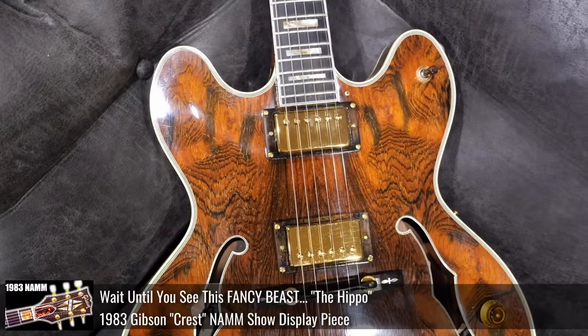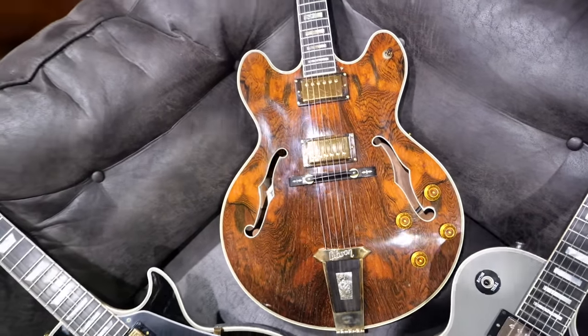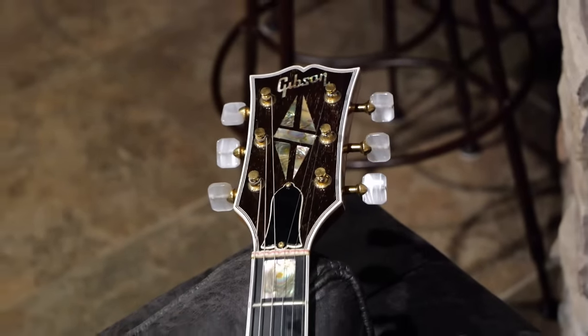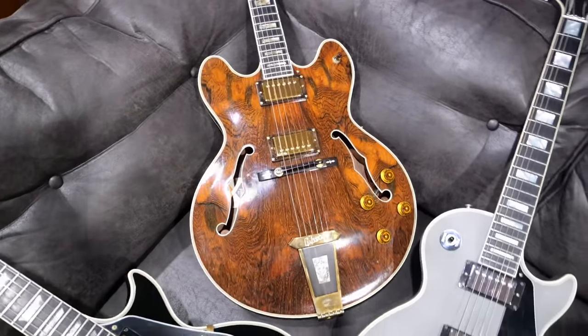Here's one that I nicknamed the Hippo. It's kind of like an ES-330, but it's got 335 specs blended in with it being a custom. And it's got that Brazilian headstock veneer over top of it, and the rest of the guitar is also Brazilian, but that was a NAMM Show display piece in the early '80s.